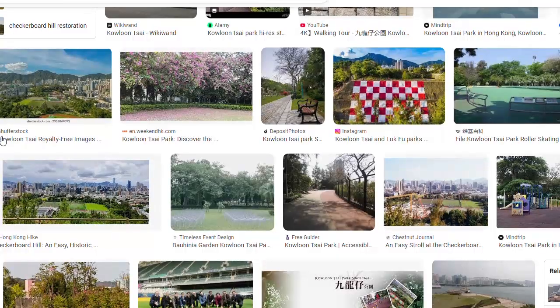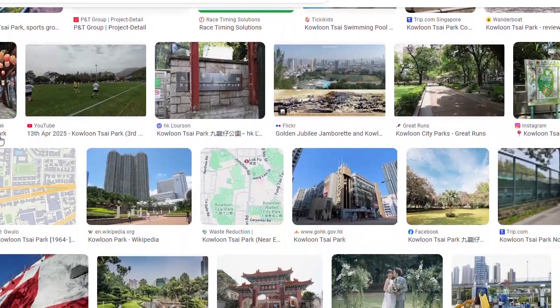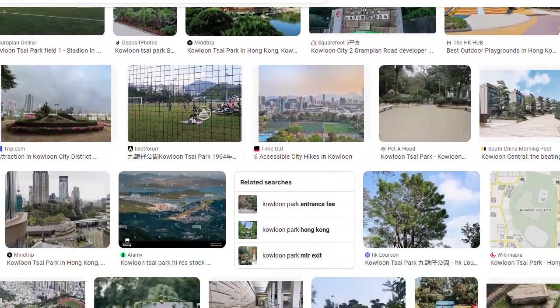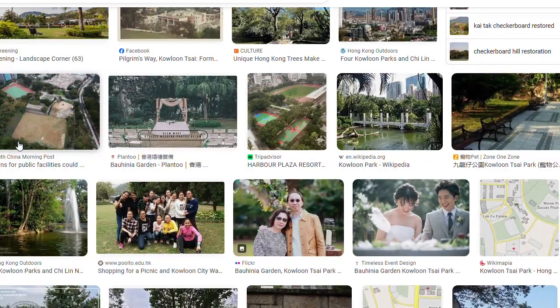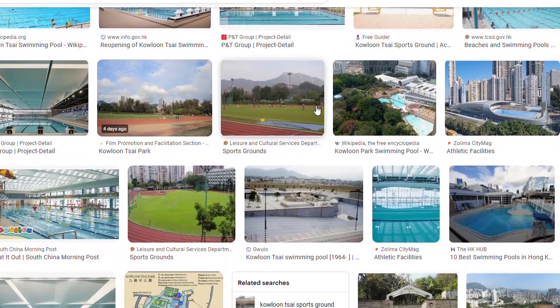Opened on June 5, 1964, it transformed what was once a barren borrow area, which used to fill the Kai Tak runway's extension, into a full-fledged public park. Commissioned by the Urban Council and designed by Lay and Orange architects, the park was part of a mid-century push to create recreational spaces for Kowloon's growing population.